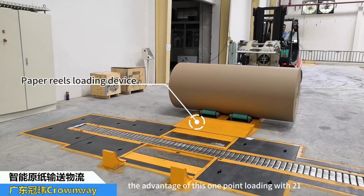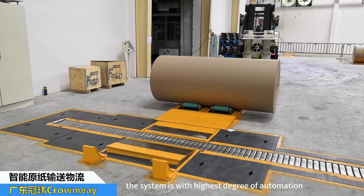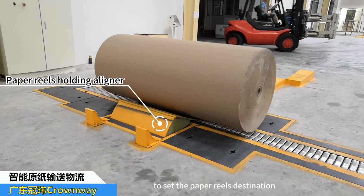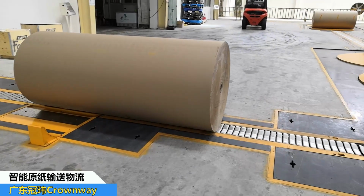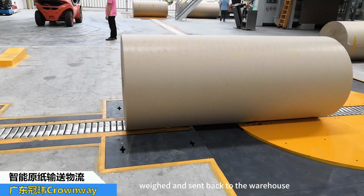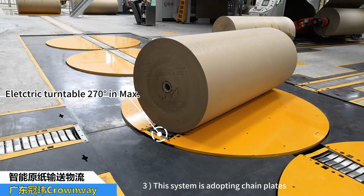The advantage of this one-point loading with 21 turntables system is that it has the highest degree of automation. 1. The driver can use the wireless button to set the paper reel's destination, which can realize the automatic distribution of paper rolls. 2. If paper rolls are not running out, they will be automatically detected and weighed and sent back to the warehouse.